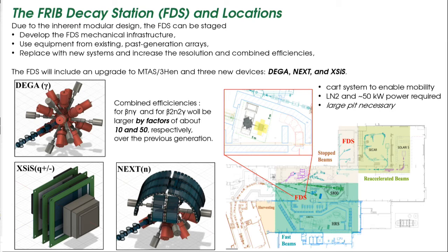We already have some instrumentation which we can take advantage of. So this slide focuses on those three which are the major ticket items. They are complex and expensive. This will be the gamma ray array, DEGA, the implantation array, EXIS, and the neutron detector, NEXT. We work around this location where the FDS will be placed. So we used for our design this 5x5 meter envelope where we can place the detectors. So we have to make it sufficiently modular and transportable that it can also be utilized at the low energy beam line.